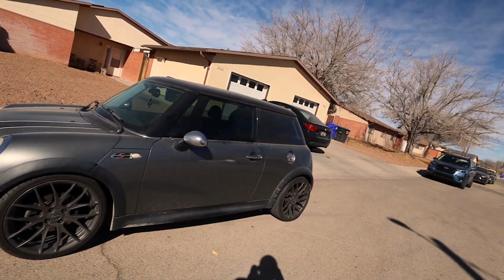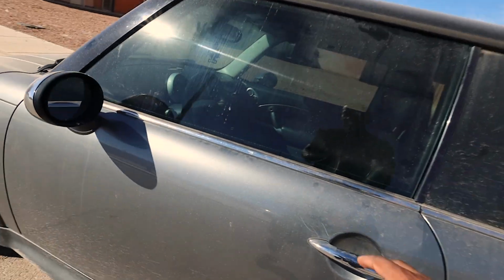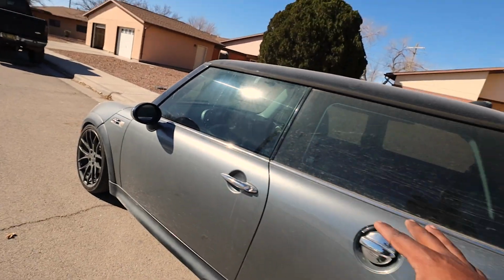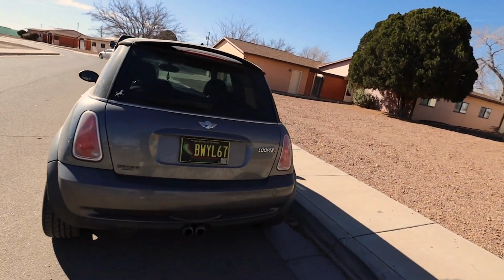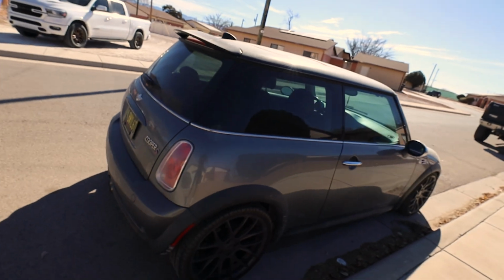We're going to first daily this thing. I'm gonna be dailying it, driving around, because it runs and everything. No problems. I don't have the key on me right now, but no problems with the car whatsoever. Just needs to, you know, give it some love. It needs some car wash and stuff like that. But this is going to be my new street car build.